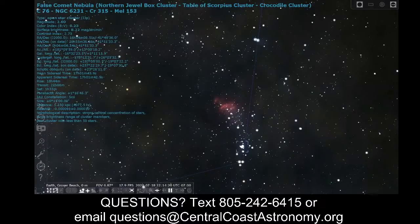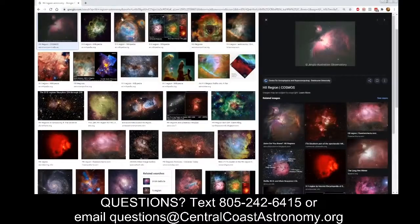And I see it, or actually the film sees it best as a red nebula. The reason they call it H2 is that H1 is neutral hydrogen. It has its electron, whereas with H2 the electron's been knocked out. When it drops back in, it gives you red light, and so that's how you get the red nebulosity.